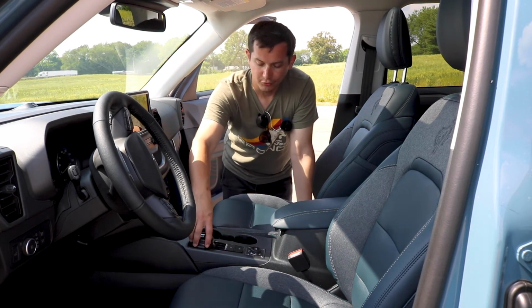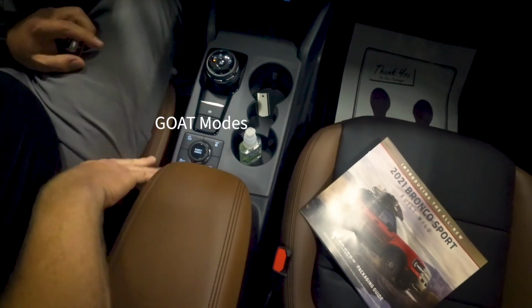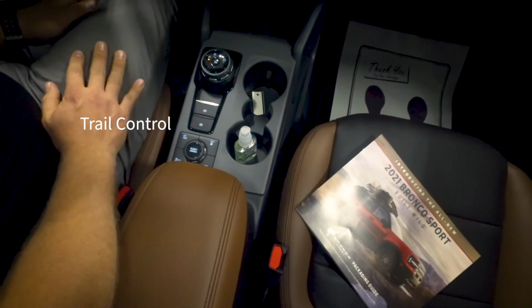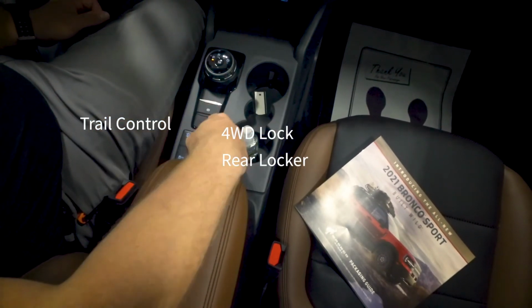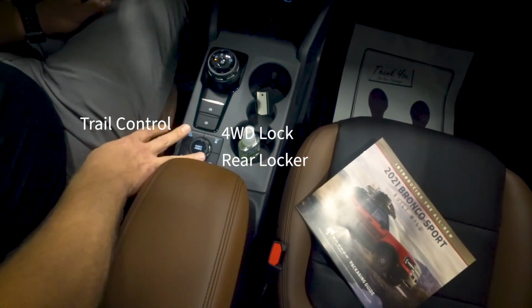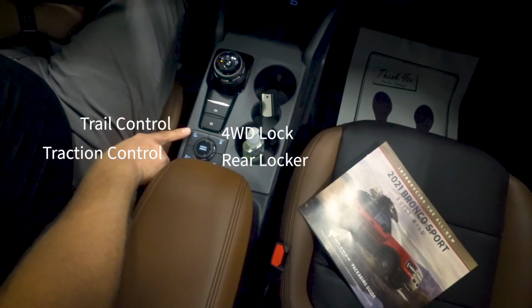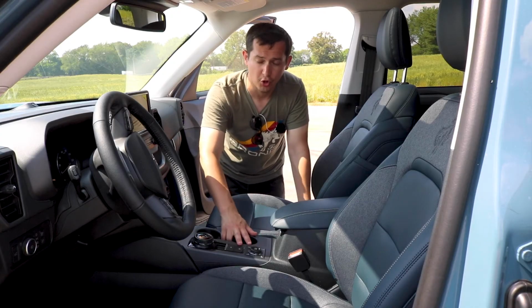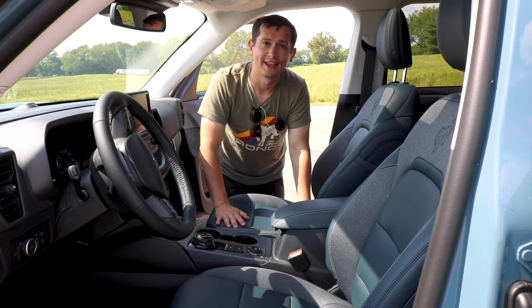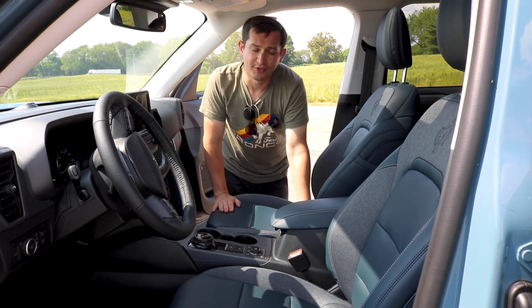Coming down, you do have your rotary dial style shifter, and you have all of your GOAT modes. Now, you do have your trail control, your four-wheel drive lock, your rear locker, which is going to be extremely handy off-road, which will allow you to maintain traction no matter if you have some wheel slippage. And then you can turn your traction control in general off. You do have your auto park hold so that you can let your foot off the gas or the brake as you are waiting in traffic, and it will hold your vehicle there for you.